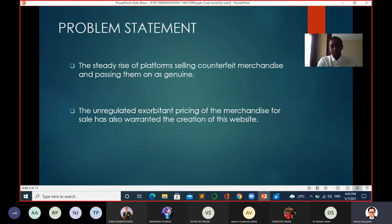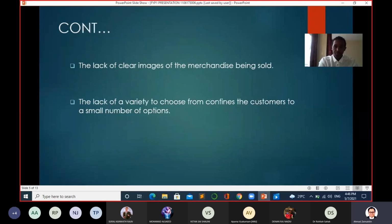Moving on, we'll have a look at the problem statements. This website will hopefully tackle four problems. The first is the rise of platforms selling counterfeit merchandise. Some previously created e-commerce websites have been selling counterfeit products and passing them off as genuine. This website will take care of that problem. The second is the unregulated, exorbitant pricing of merchandise for sale, which will also be taken care of in this website.